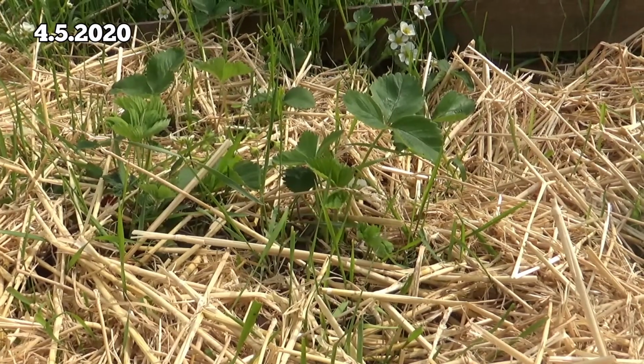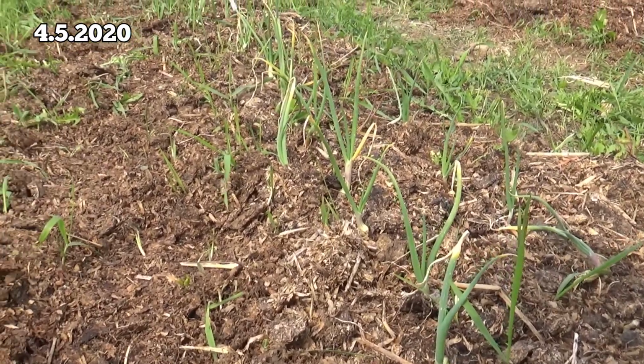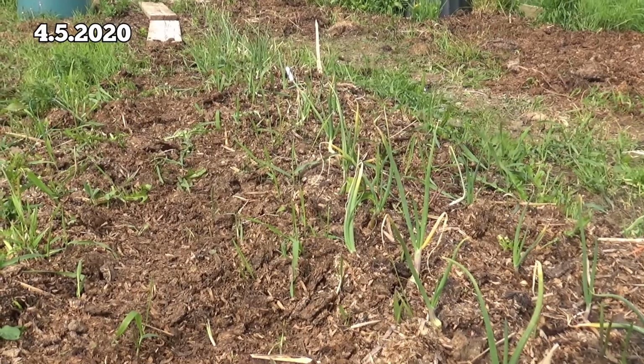Now down this side I've got the strawberries. I mulched those with straw, and they seem to be doing okay. Certainly the colour of the foliage seems pretty healthy since adding this straw, so I think that has made quite a difference. Now down here I have some onions that I grew from seed. These were planted in December, and I never have great results with onions grown from seed. I seem to do a lot better with sets, but these ones seem to be doing okay so far at the moment. They seem to be better than what I would normally be expecting from my seed sown onions.